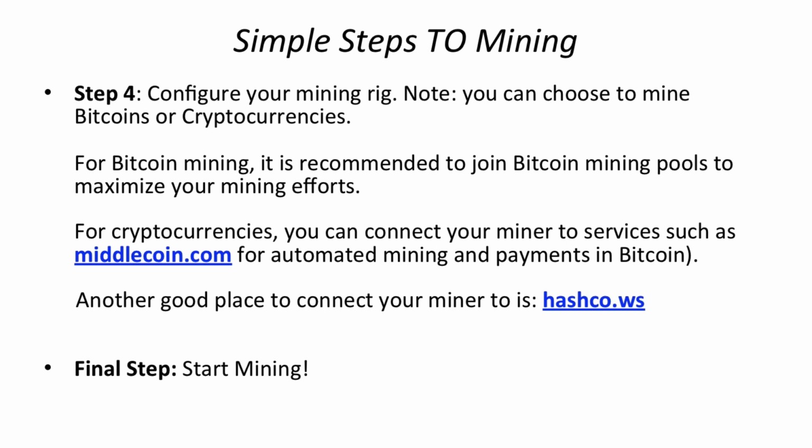For cryptocurrencies, you can connect your miner to services such as middlecoin.com for automated mining and payments in Bitcoin. Another good place to connect your miner to is hashco.ws. Final step, start mining.